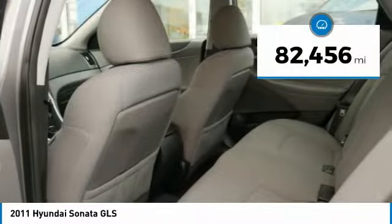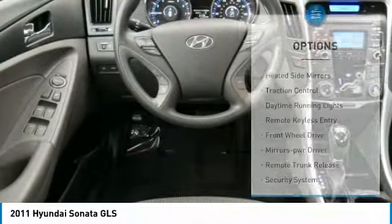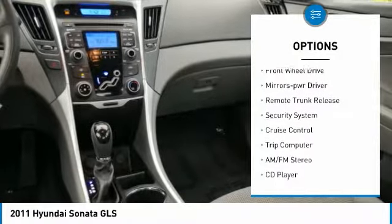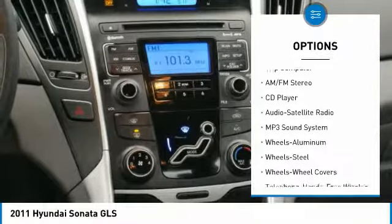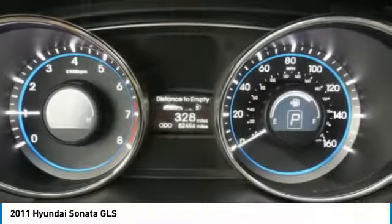This vehicle has less than 85,000 miles. Here are some of this vehicle's great options. Heated side mirrors, traction control, daytime running lights, remote keyless entry, front wheel drive, power driver mirrors, remote trunk release, security system, cruise control, trip computer.